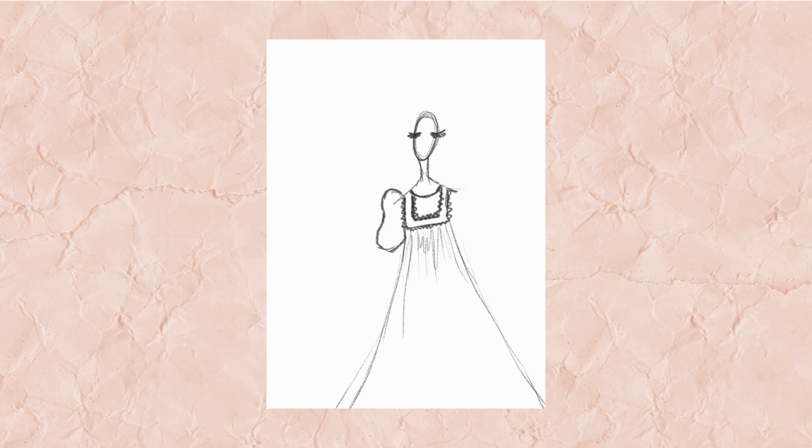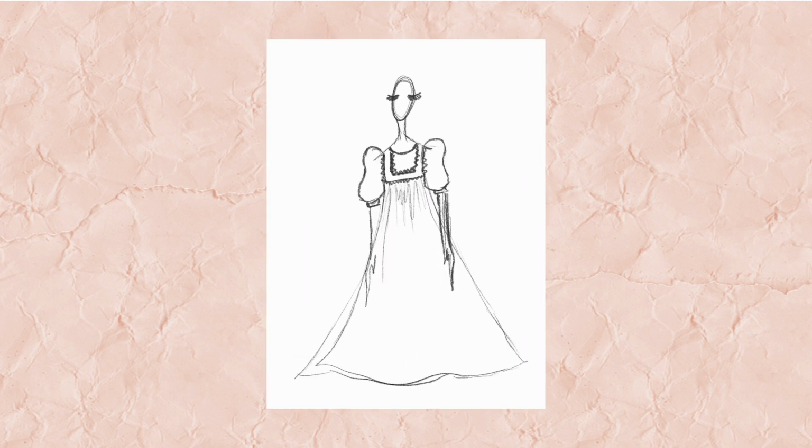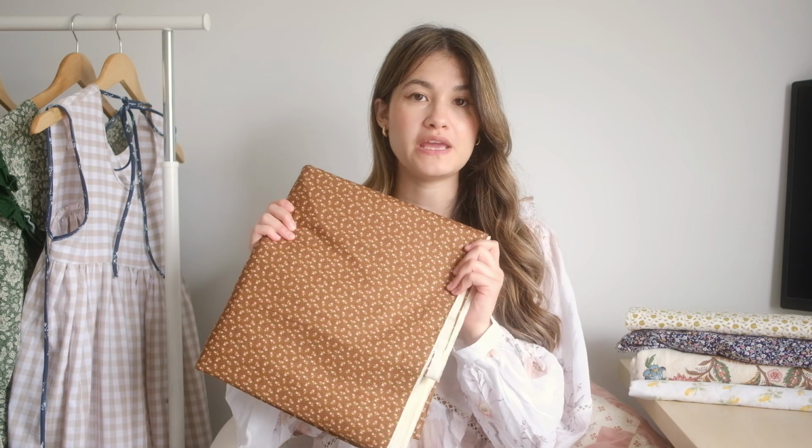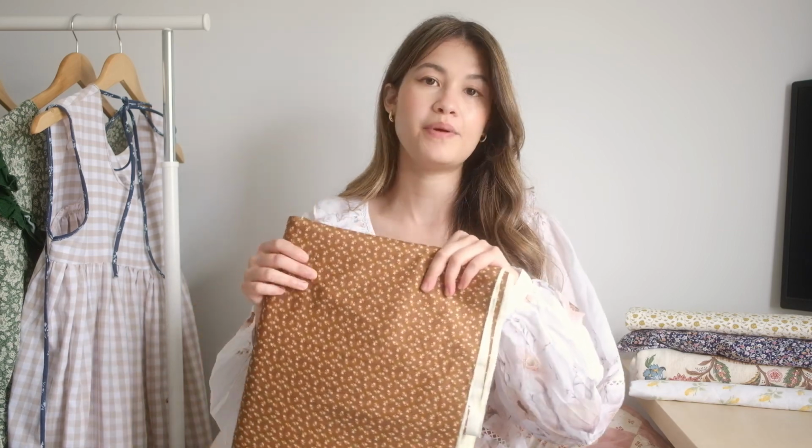One of them being, I believe it's a vintage Laura Ashley dress that I found on Pinterest. It has these beautiful long sleeves. It's in a maxi length. And I love the little details around the neckline with the lace. So this fabric reminded me a lot of that dress, and I thought I could maybe make something similar to that. If not, I do see this fabric also being really nice as a pair of cropped flare trousers.